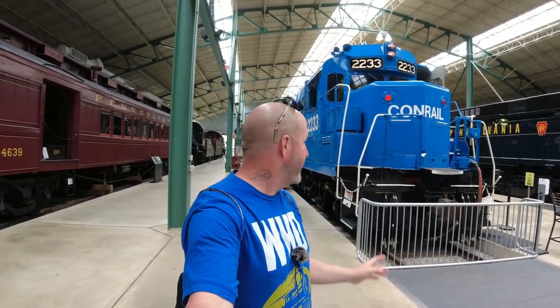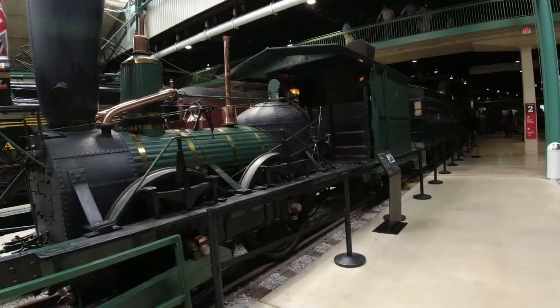That is a thing of beauty right there. Conrail is the same company that got me interested in trains as a kid. I used to see these running on the old Erie lines, and to see a restored Conrail locomotive here puts a smile on my face. So we'll be checking that out a little bit later.